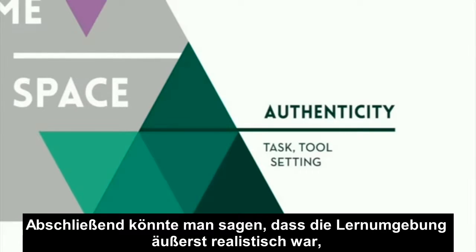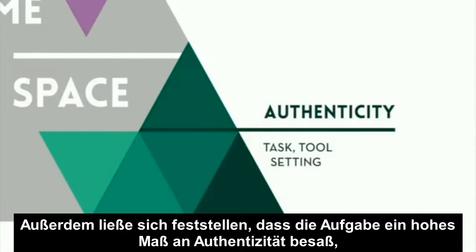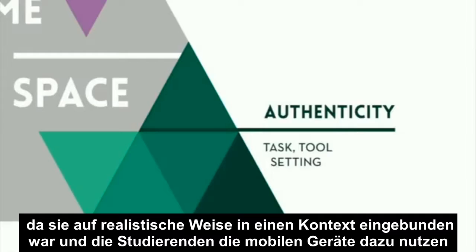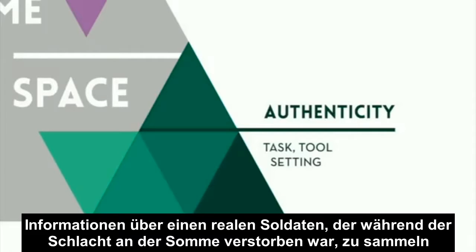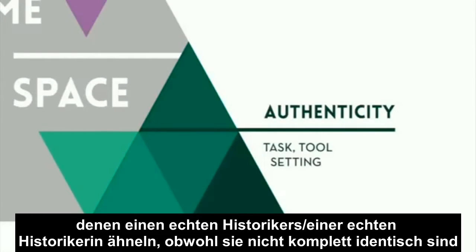We might conclude that the setting was very high in terms of being realistic, since it was set on the battlefields of the First World War itself, where the event took place. We might also conclude that the task was high in authenticity because it was highly realistic and very contextualised, with the students using their mobile device to research the life of a real and actual soldier who died at the Battle of the Somme. In terms of the tool itself, we might decide that this is similar to how a real practitioner, in this case a historian, might collect data, although perhaps not identical.